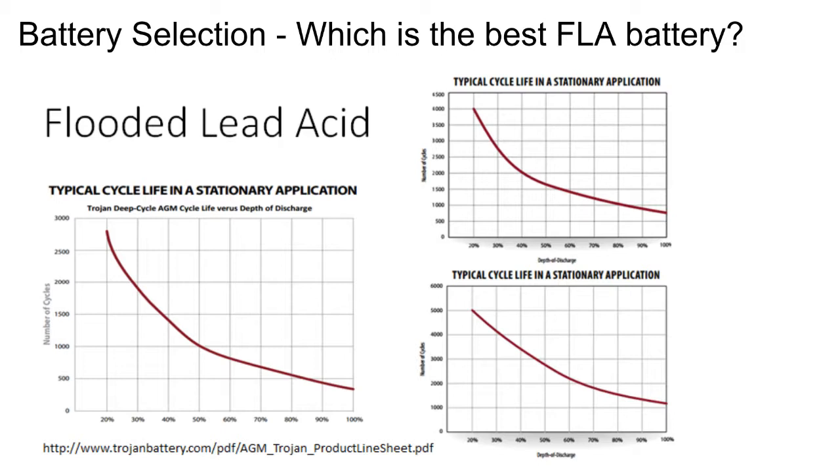I think that people do not understand that within the flooded lead acid battery category, there is a broad range of flooded lead acid batteries. So we all know that there are different kinds of lithium-ion batteries. There's low-end lithium-ion batteries, and there are ultra-expensive, ultra-premium lithium-ion batteries. But when we get to lead acid, we just think, it runs a golf cart.